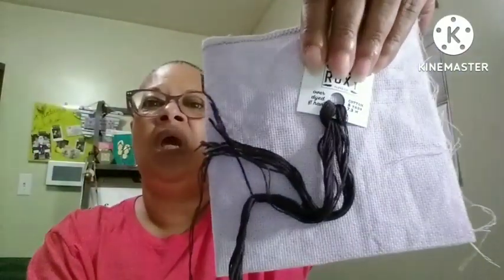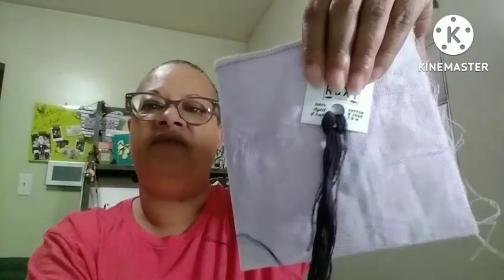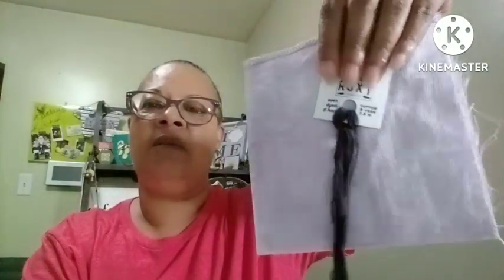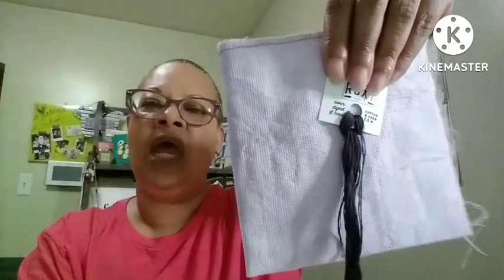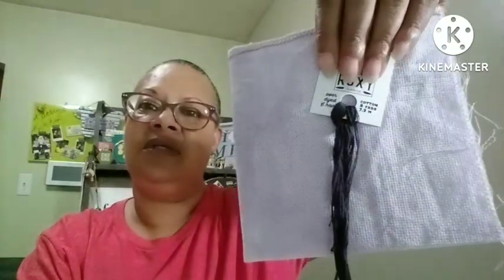And I am using Leo and Roxy threads, and the thread is Vampish. And I know you can't really tell there, but it has a great mixture of darker grays to some purples, and I love this floss. So that's where I am on Half the Fun.